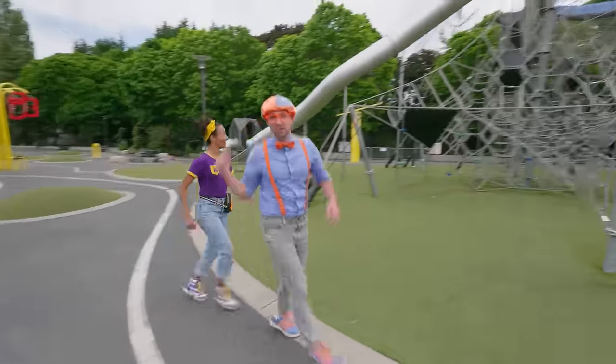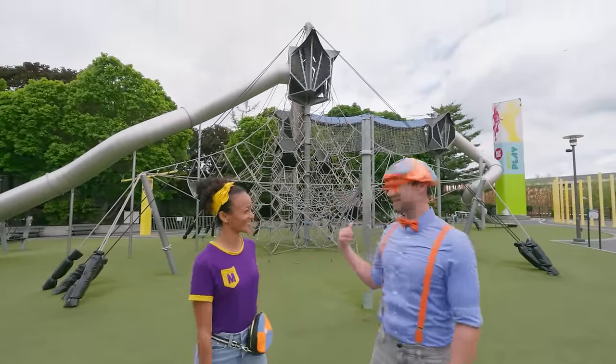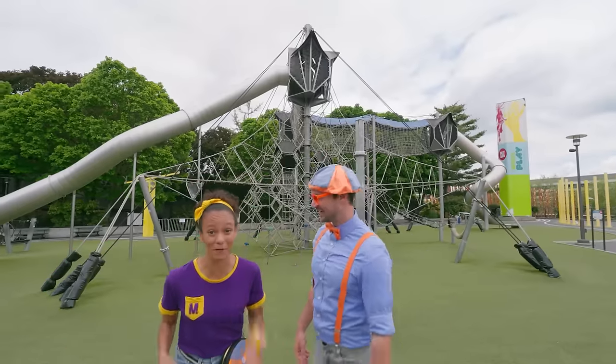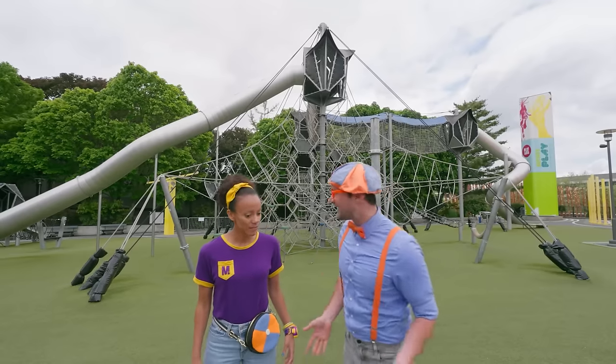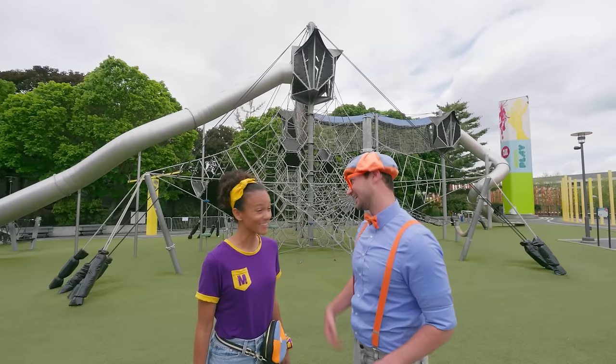Whoa, Mika, check it out! Oh, that looks like so much fun! Wow! This is a jungle gym, and it looks like it's made out of rope! Yeah, and you can climb up the rope, which is so cool! Wait a second, why don't we climb up higher than where we're at right now? Yeah, and things will look different up high! That sounds like fun! Let's go!